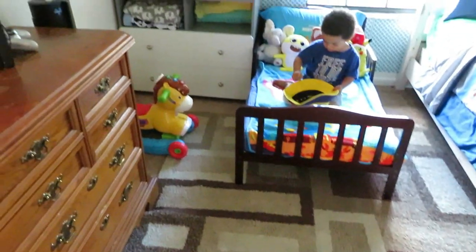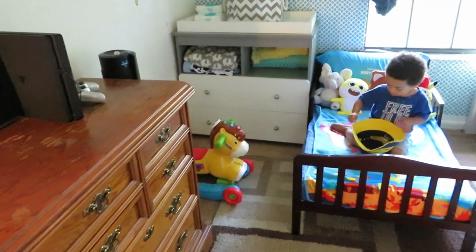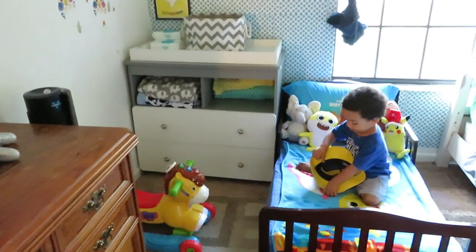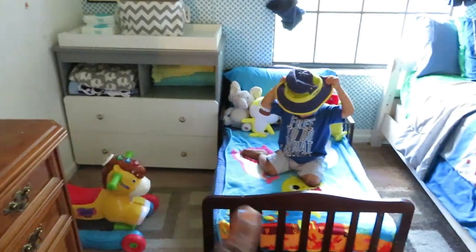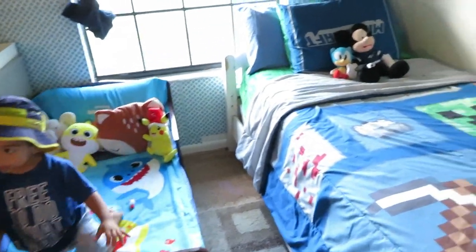Alright guys, I am finished deep cleaning and organizing this, changing this room around a little bit. So what I ended up doing, like I said, I moved the dresser from there and put everything where it's supposed to be right now.